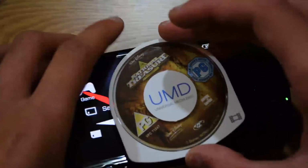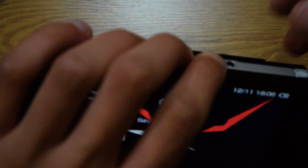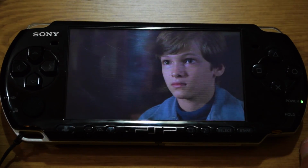There were also some movies released for the PSP, and although they weren't ideal to buy since it has a small screen, they were still available for consumers. Playback was smooth and the PSP was fine for viewing them.